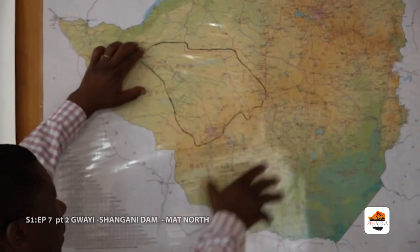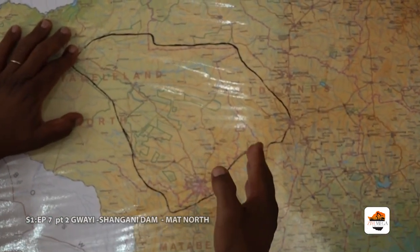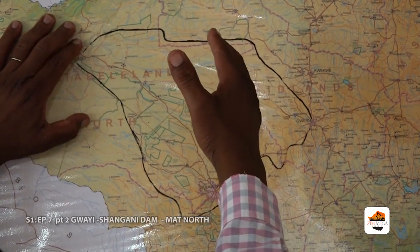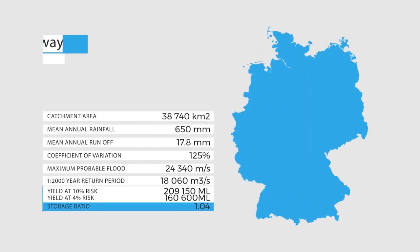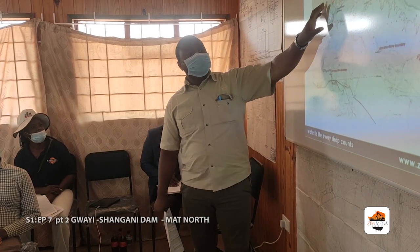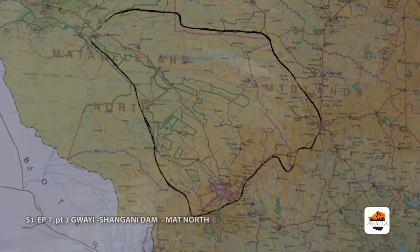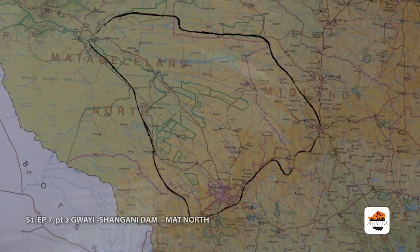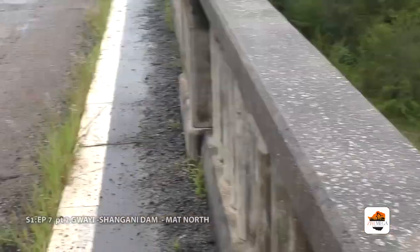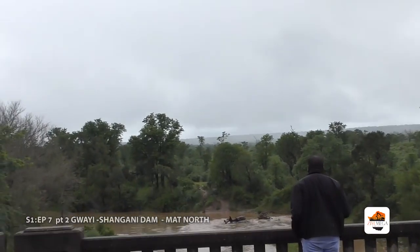Looking at the map of Zimbabwe, this is where we are in Matabeleland North, in the Gwayi catchment. This one is not so visible, but our dam site is here. It's just showing the basin of the dam. It extends some 52 kilometers upstream along the Shangani River, and about 28 kilometers upstream along the Gwayi River. The extent will reach the big bridge we cross when you're coming here. That's where the tail ends along the Gwayi River.